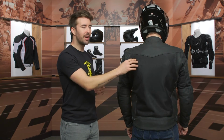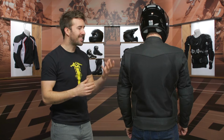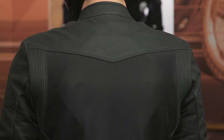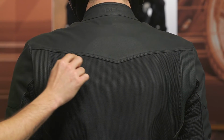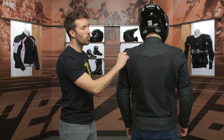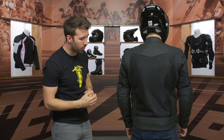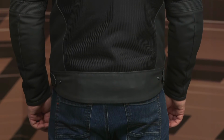Pat, go ahead and face the back for me, sir. No back protector included. We've got a foam pad in place there at the moment, but there is a pocket to add that, and I'd strongly recommend that you do so. Having that extra level of safety is always nice. I mentioned the blacked out reflectivity on the front. You can see it's working its way across the back as well. Again, nice to have that incorporated. And then a slight drop seat at the bottom of the jacket just to give you that added coverage in the riding position. Pat, go ahead and face the front for me, sir.